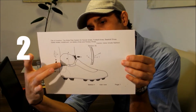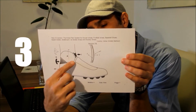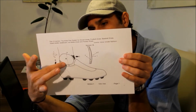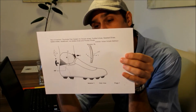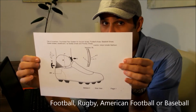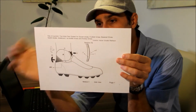It does have a membrane here at the back to allow you free movement, and it's got this area here, an area of free movement. So basically, this upper segment will be able to rotate under that pivot point, and being able to move allows your ankle to move. Meanwhile, you're running, practicing football, rugby, American football, baseball. At the same time, you will be protected because you got that, and those layers are inside of that piece here.